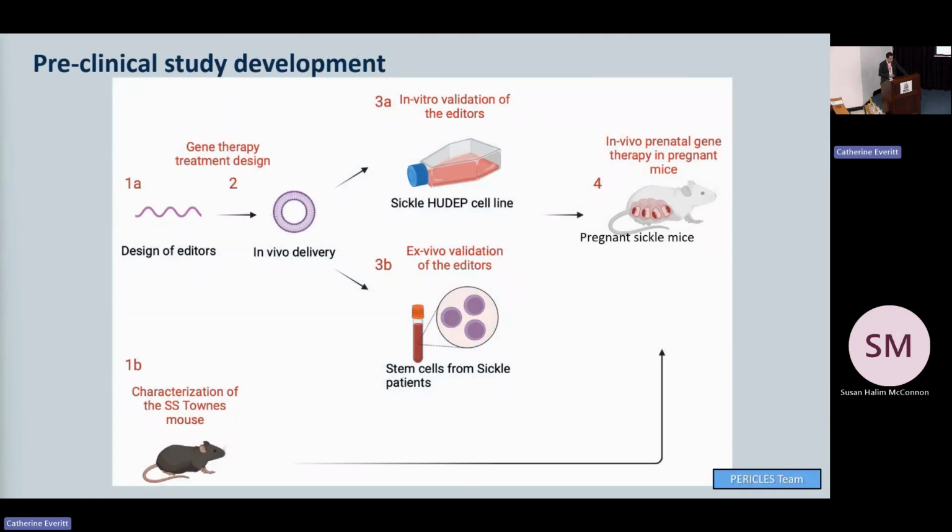And how do you develop any prenatal or any gene therapy product? You first need to decide your gene editors. Then you have to test them in cell lines which have the same mutation, for example, as the disease you are studying. And also you need to recruit patients with sickle cell disease to test this product there.